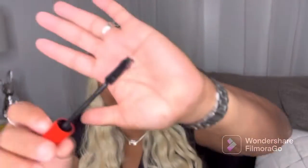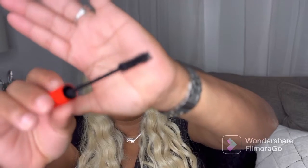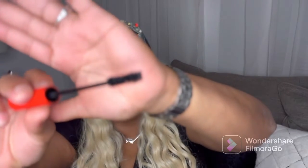I also have some on. Just hold the applicator. Please don't fall. And this is how the applicator looks. And it smells amazing. It doesn't smell chemical. It smells pretty nice.